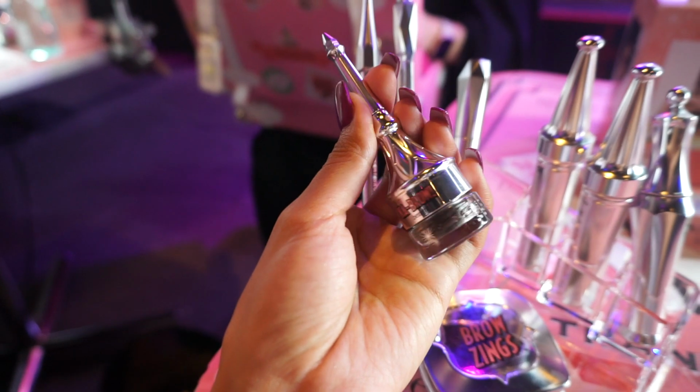And if I had to recommend a few products that are my favorite, honestly, I've mentioned this one before. This one is the Brow Cream Gel Color, and I love the eyebrow brush, and I love that you can just dip it in here.